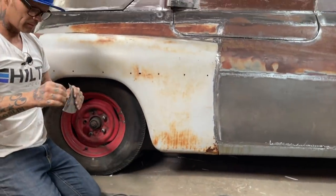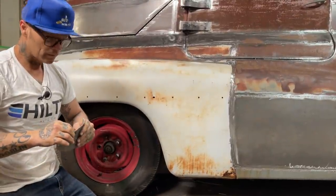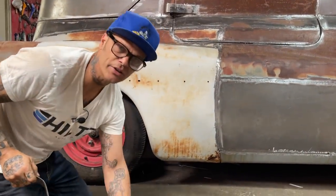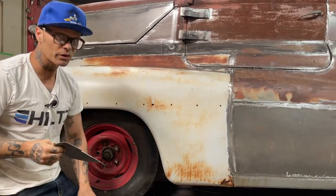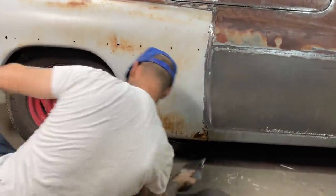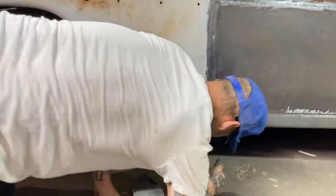This truck will get some kind of something on the underneath of it, from a rock guard to a bed liner to an undercoating. Something will go underneath this truck that'll protect it and hold it. That's what I'm hoping. Not hoping, that's what will happen. That stuff will be used wherever I think it's necessary.